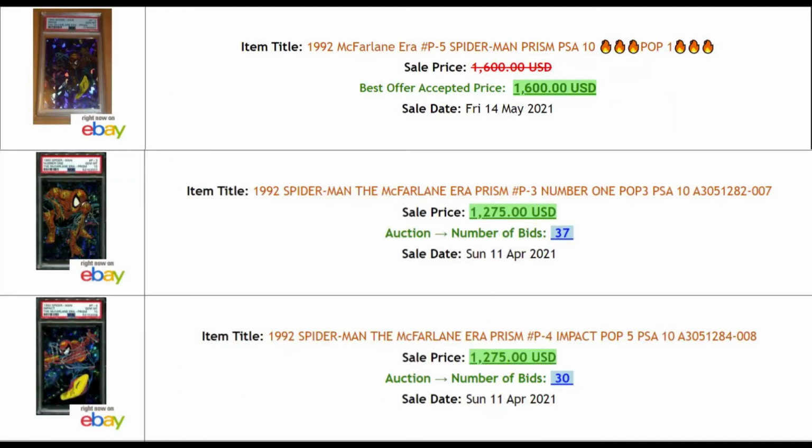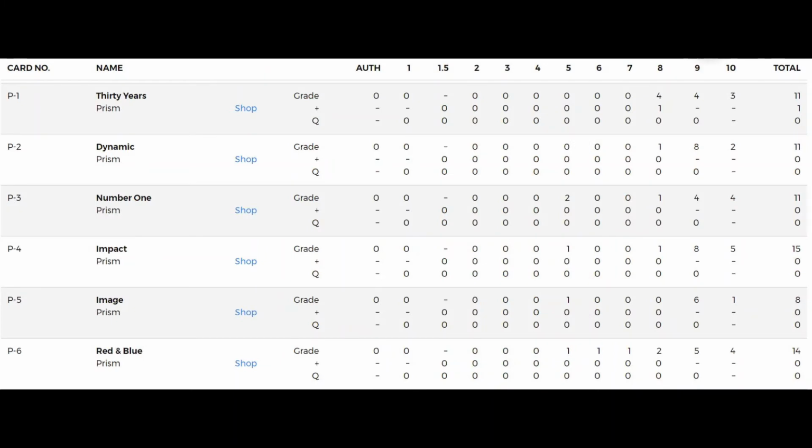So let's look at some PSA 10 prices on these Prisms. Yes people, these are the same cards, but why? First, you have to evaluate the PSA pop count. There's a total of only 70 cards graded by PSA, of which 19 have been graded a PSA 10. We can only assume that the prices justify the difficulty in getting these cards in a PSA 10, which you can see in the big drop-off in prices of a PSA 9.